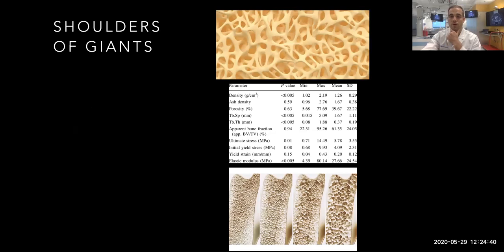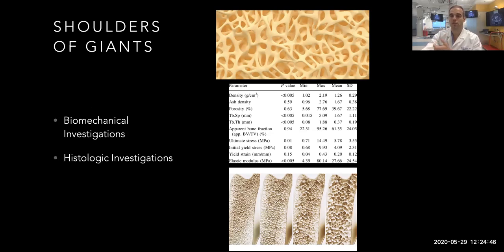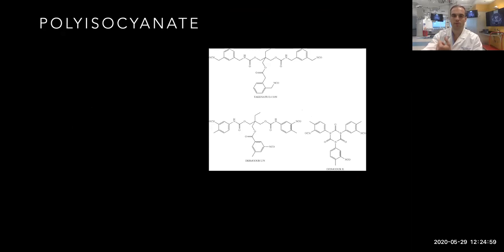So I went back to the basic bare bones, no pun intended, material science of creating cortical and cancellous bone. And we looked at biomechanical investigations on human tissue. We looked at histologic investigations of the lattice density and porosity indices of cortical and cancellous bone. And then we thought about the polymer science. What polymers are out there that are porous, that are light, that can replicate what we're trying to replicate? And so after going through a few, we found this one called polyisocyanate, which is a type of foam that's used for insulations and other things.